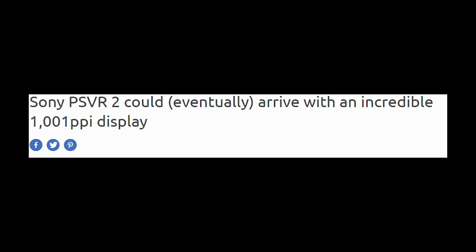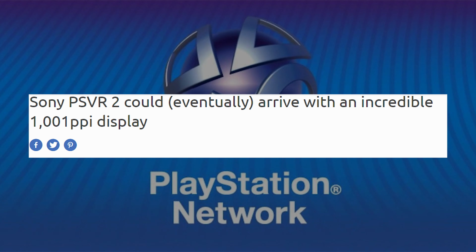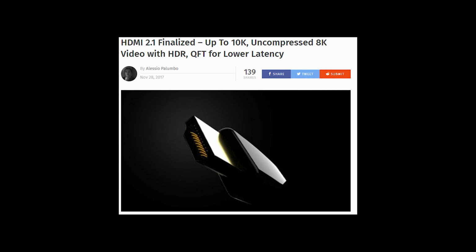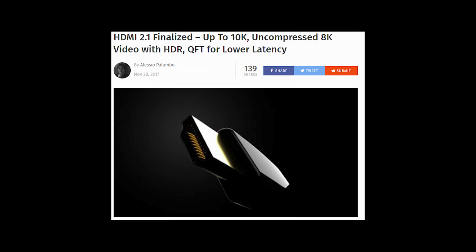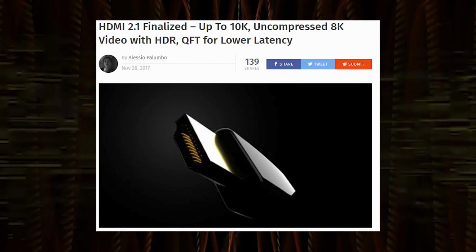Be it 2020 or 2021, Sony will want to deliver in a few key areas. The second generation of PlayStation VR should have better head tracking, higher refresh rates, lower latency, and higher resolution. Next-gen consoles will also need to support HDMI 2.1 and output to 8K. That's all good, but there is really only one thing any next-generation console absolutely has to nail if it wants gamers to take notice, and that's 4K at 60 frames per second.